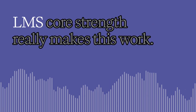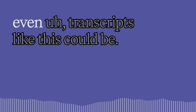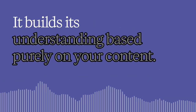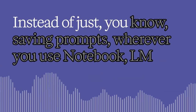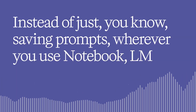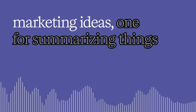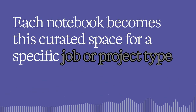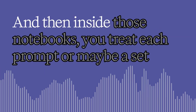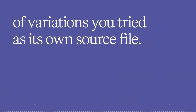Precisely. And NotebookLM's core strength really makes this work. It's grounded. It's an AI assistant that works only with the sources you upload: PDFs, docs, web links, even transcripts like this. It builds its understanding based purely on your content. That's key here. So instead of just saving prompts wherever, you use NotebookLM to give them structure. You could set up different notebooks, maybe one for coding prompts, another for marketing ideas, one for summarizing things. Exactly. Each notebook becomes this curated space for a specific job or project type. And then inside those notebooks, you treat each prompt, or a set of variations you tried, as its own source file, a separate document.